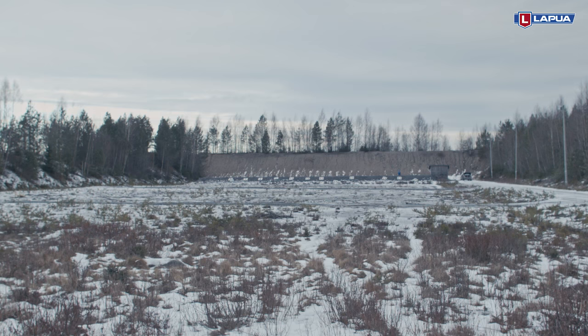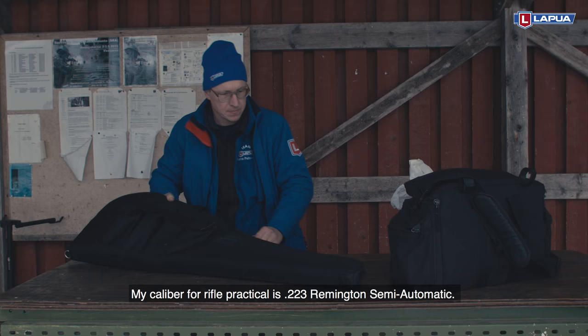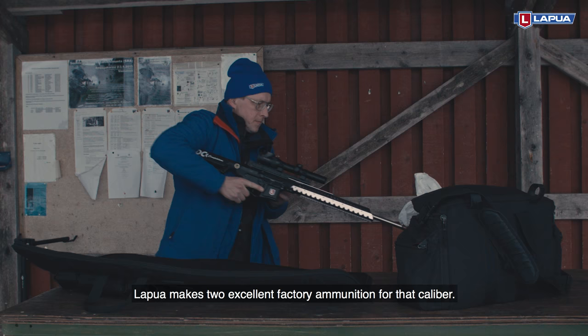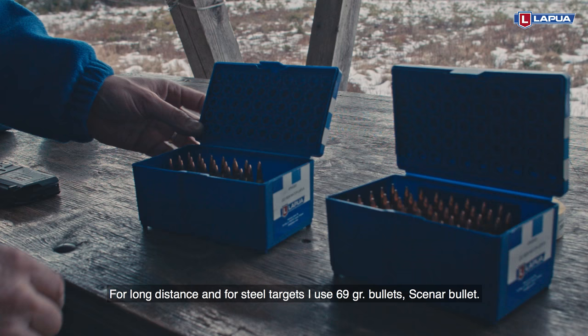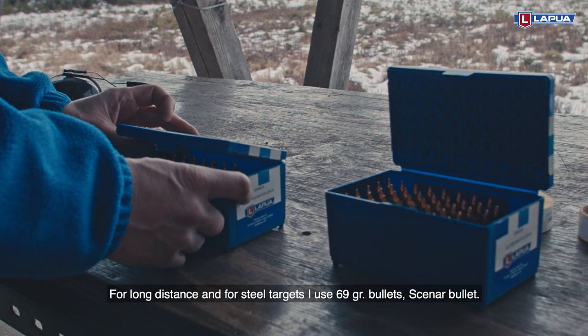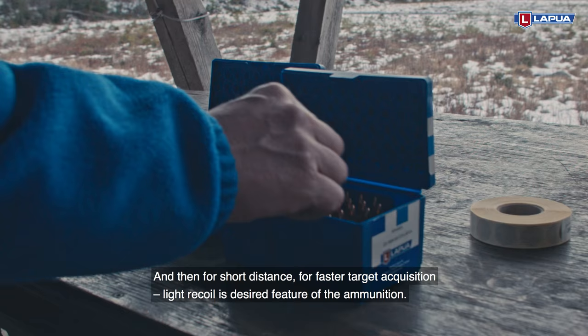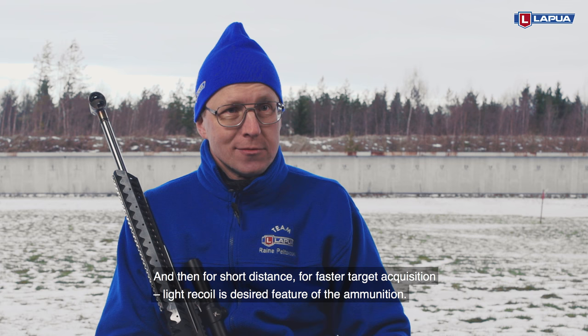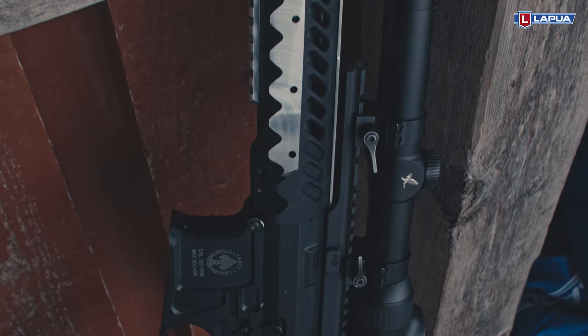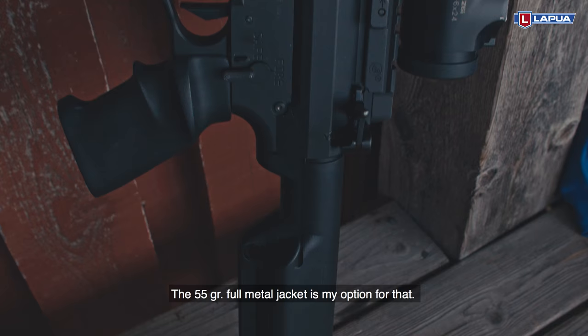My caliber for rifle practical is 223 Remington, semi-automatic, and Lapua makes two excellent factory ammunition for that caliber. For long distance and for steel targets, I use 69 grain bullets, Skenar bullet, which is extremely accurate. And then for shorter distance, for faster target acquisition, lighter recoil is a desired feature of the ammunition. So the 55 grain full metal jacket is my option for that.